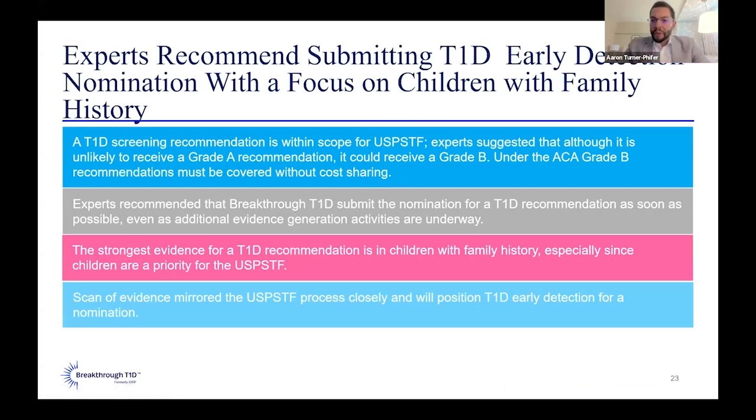So like many things, if you're familiar with Breakthrough T1D and how we go about things, you won't be surprised to know that we did a pretty comprehensive assessment of the data we have today around T1D early detection and the USPSTF requirements. We wanted to make sure that if we were going to commit resources to this effort, it was something we had an opportunity to be successful in. So we worked with some outside experts in the USPSTF process, compared the data that exists today against the model that the USPSTF uses to evaluate evidence, and came back with very, very promising feedback. The recommendation from our experts was that we should move forward with this, particularly given the breadth and depth of data around kids with a family history. And so we'll be putting together an application to nominate this for review by the task force, based off of this positive feedback we received from the experts.